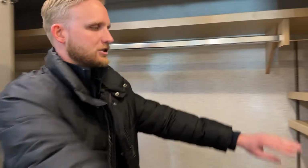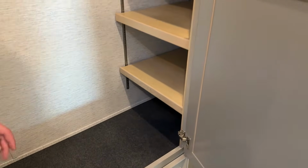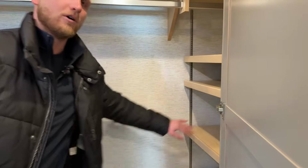Same thing on the other side. You have all of the adjustable shelves. Now this one wasn't optioned with the personal safe. If it was optioned with a personal safe, you'd have a personal safe built right into the wall here.